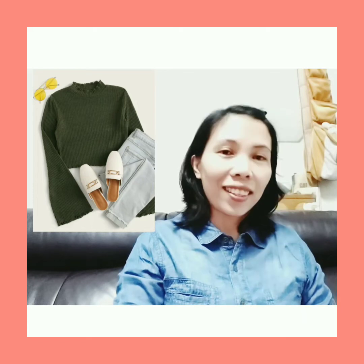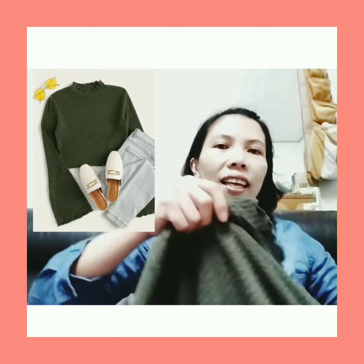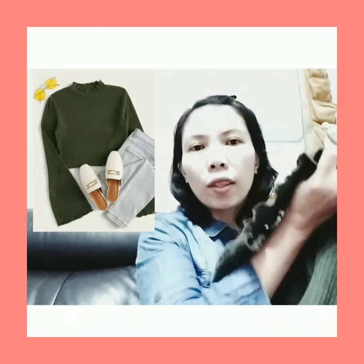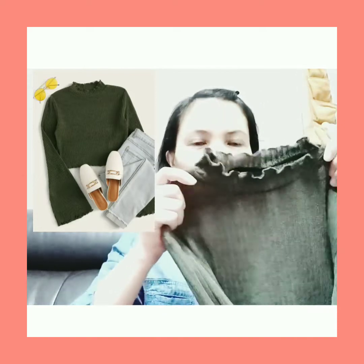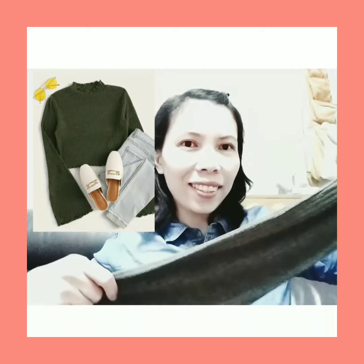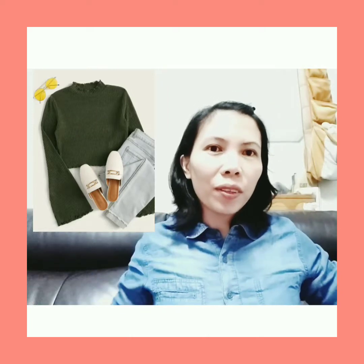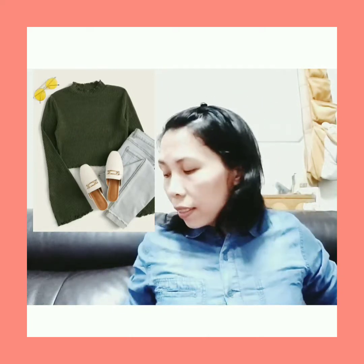First is this. What's this? Oh. This is a crop sweater. And then bell sleeve, so it's so beautiful. We will try this later on kung maganda pa siya, guys. So the quality is good, the cloth is very soft, so wala kong masabi.